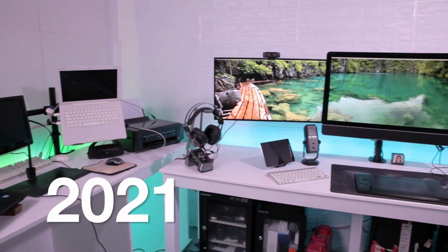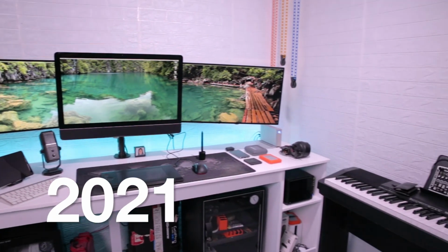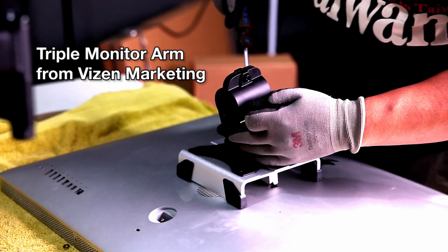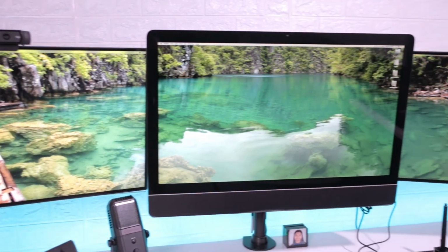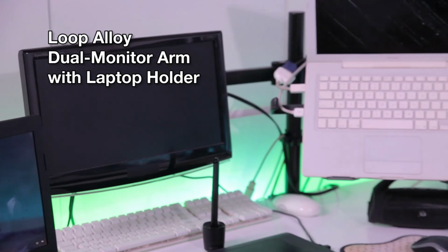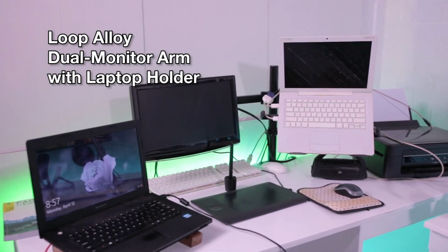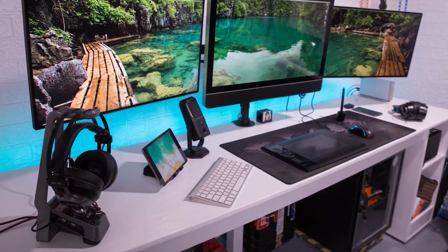2021, 27 years later. This is my workstation. The new white paint was called Duco Finish, more durable and stain-proof. I also installed a 3-monitor arm for my iMac and 2 ViewSonic monitors. And a loop alloy dual monitor arm for my daughter's workstation. Currently, she is using a wooden laptop stand for better ventilation. The triple monitor arm made my table clutter-free.